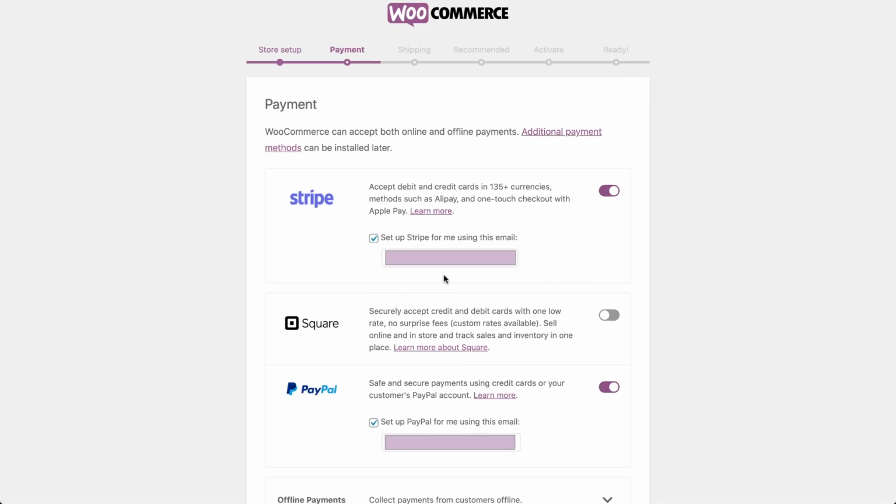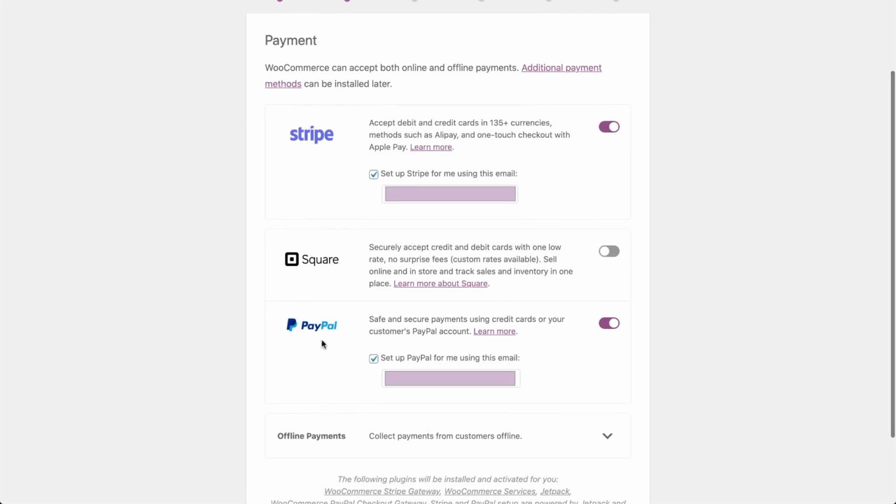And in the payment settings, we'll select our payment options and link them to our accounts using our email address. There are a lot of options and they each have their pros and cons. And if you can use Stripe, then I would definitely add that as an option. It takes a little longer to set up, but they provide good service for low fees. And if not, PayPal is great too. The fees are a little higher, but it's quick and easy to set up and customers can use it whether they have a PayPal account or not.